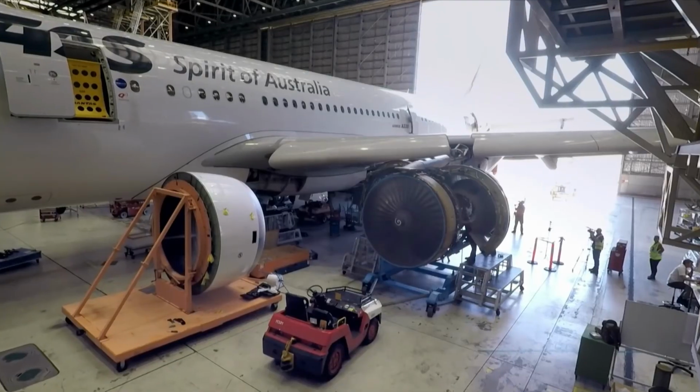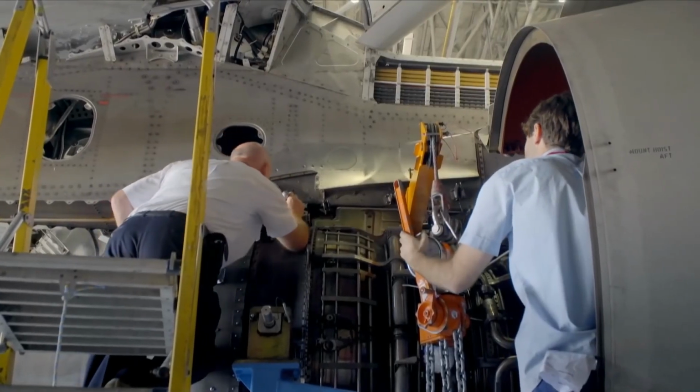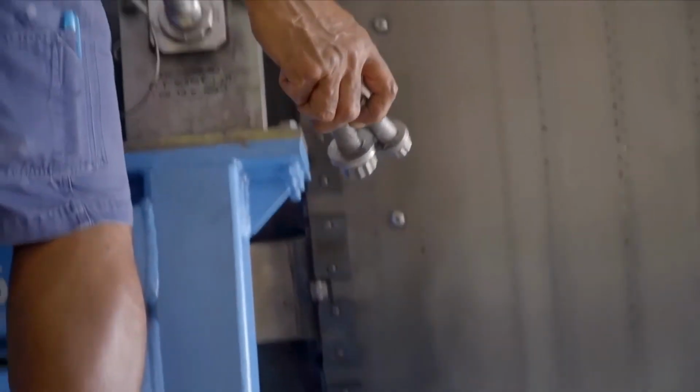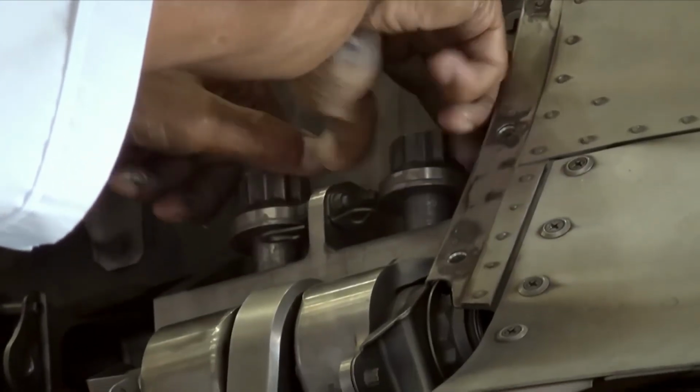And this 6,000 kilo engine is perfectly aligned. Some final checks. Okay, no gap there. No gap here. That's perfect. All right, gentlemen, well done. Let's get the bolts in. The team have taken this difficult process and achieved a perfect outcome.